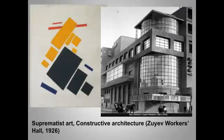Hadid was also influenced by Russian revolutionary art and architecture, the geometric suprematist paintings of Kazimir Malevich, and constructivist architecture. On the right, there's a famous example of constructivist architecture, the Zuev Workers' Club, back from a period, 1926, when Soviet leaders were still encouraging artistic experimentation. You see this mixture of rectilinear and curvilinear forms, a kind of experimentation, but starker, not as playful, I think, as Venturi or Gehry. And I think we can see that influence in the building.